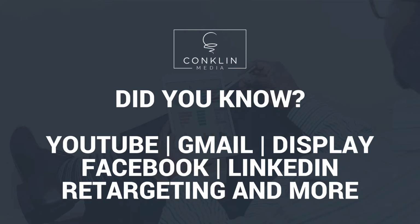It's just amazing. Gmail, 50% of the web uses Gmail, either Google Apps or some kind of Gmail. You can actually have your message show up right in specific people's Gmail accounts based on keywords that are appearing within their Gmail or actual individuals that you upload. Display ads, you can run display ads on specific websites or on specific web pages around the internet that are about a very specific topic. It's absolutely amazing. On Facebook and LinkedIn, you can target to the most specific level.